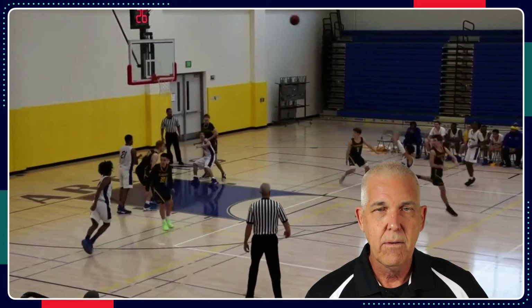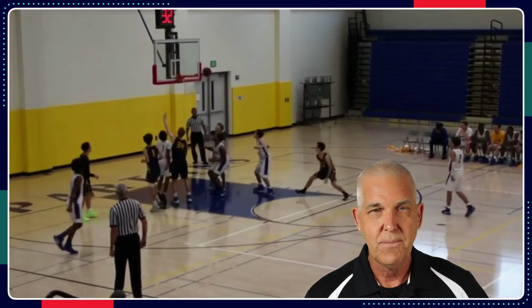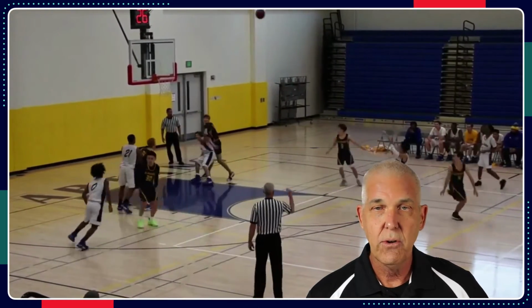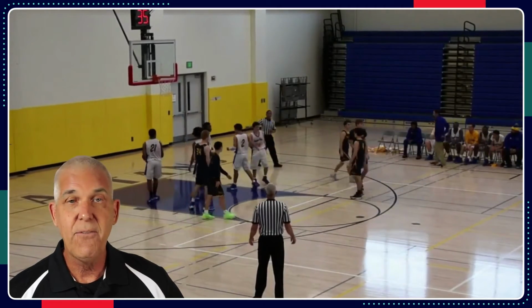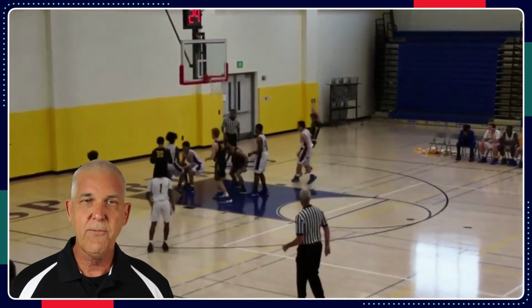Let's go here. Two-person game, drive to the basket, rebounding action, ball's kicked out to the wing, and a three-point shooter. Well, get out the way, ref. Three-point shooter up top releases a try, and we have a foul while the ball is in flight, right? Pretty straightforward.